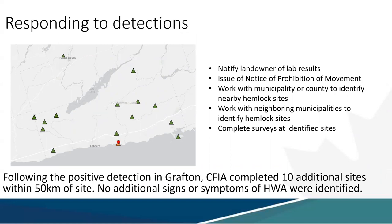We worked with the city as well as county and forestry members to identify as many hemlock stands as possible and complete full surveys at those sites. At that point, no signs and symptoms of hemlock woolly adelgid were detected. We're continuing to follow up in this area as well as a little bit more outside. And my hope, dream, is that we only regulate at the city scale.